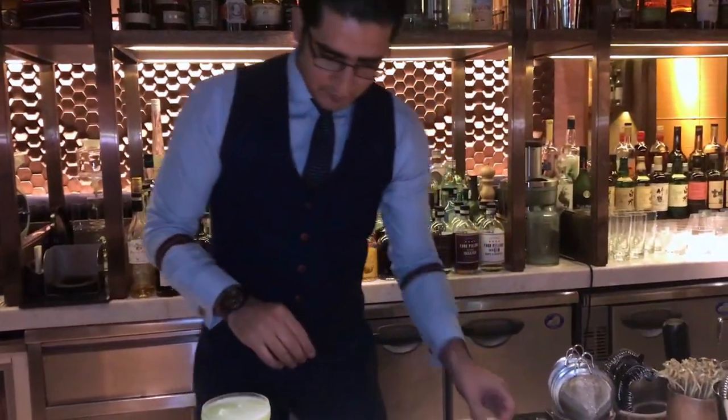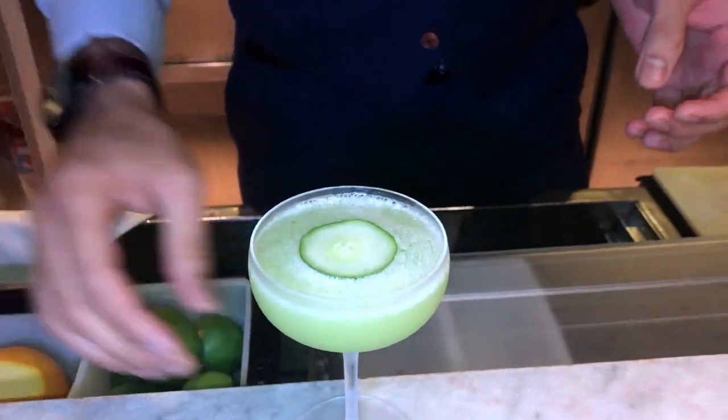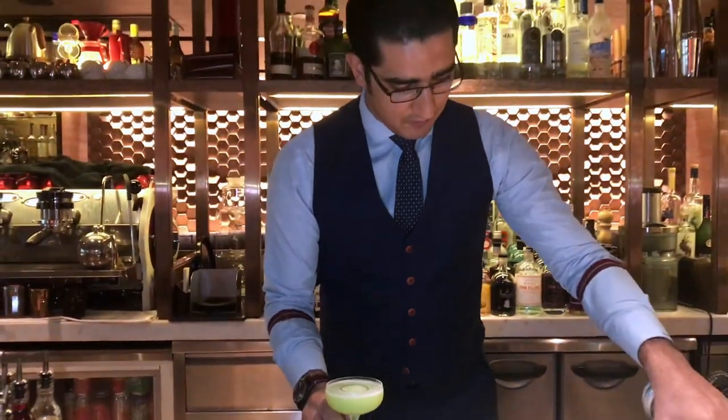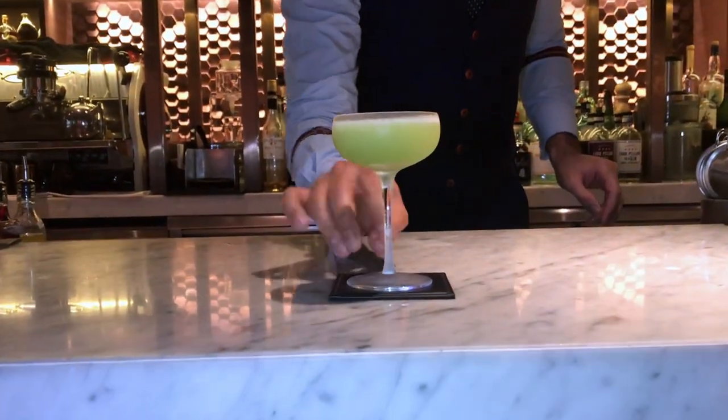And then to finish it off, you're going to add a nice beautiful cucumber on top. This is a nice beautiful aroma every time you're having a sip. The Optimist.